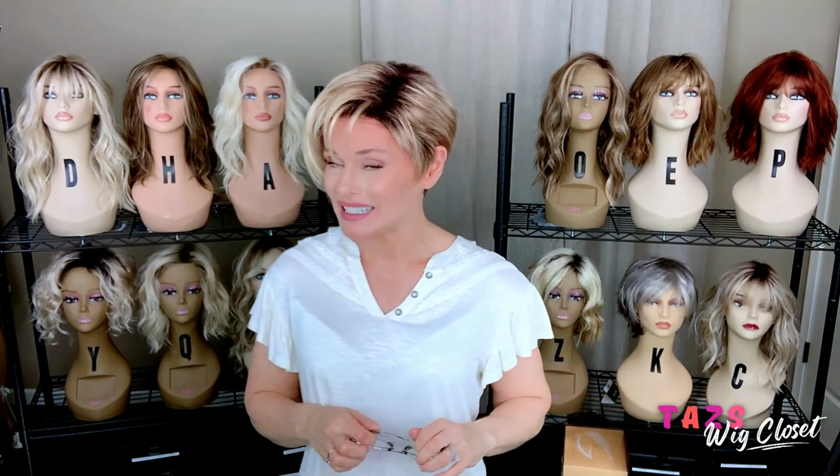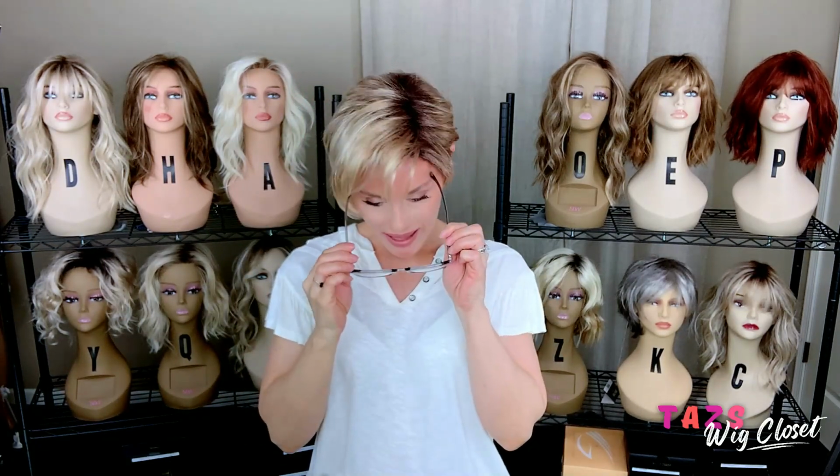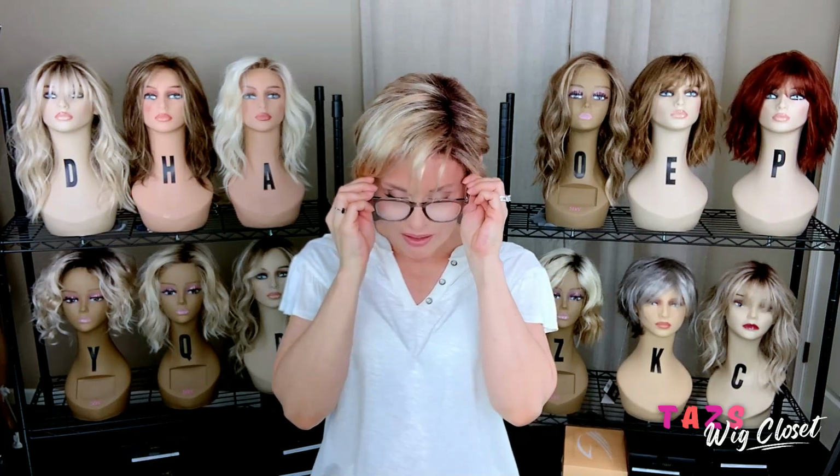So I talked about this style being right out of the box. I didn't use any styling. All I did was sort of brush that front down towards the forehead rather than leave it in an up and over style. Let's try with glasses. I'm sure it will be fine. Seems to be fine between the ear and the ear tab for glasses.